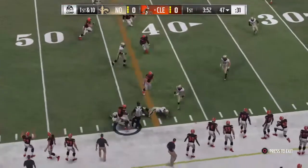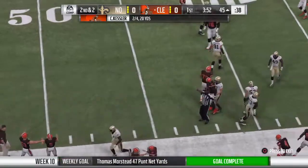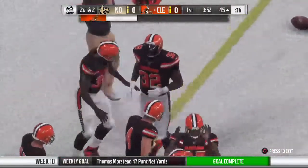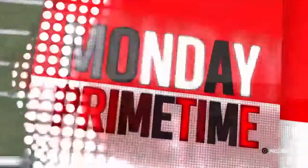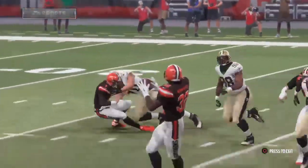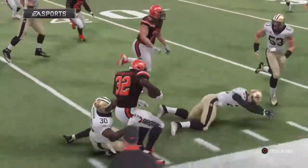Oh, it's a screen pass. That's complete. A good pickup there on first as the screen pass gets him 8. For a second there, I thought that might break big. Screen pass. Looked like it was coming together. Looked like there was an opening. Still, ended up with a solid game.